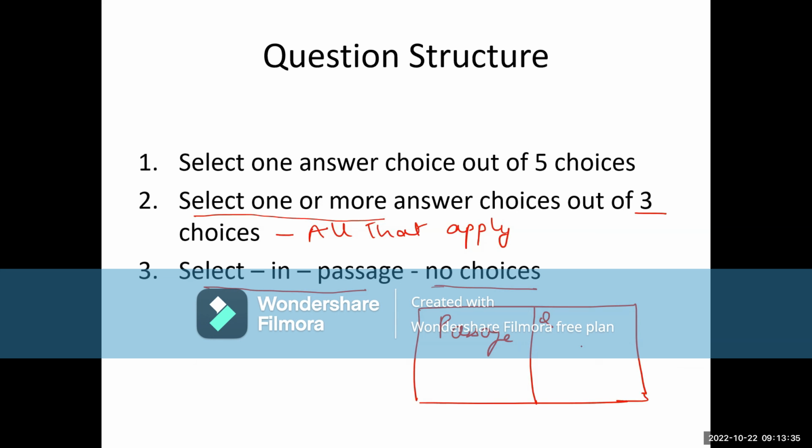When you move from one question to another, the right hand side keeps changing, but the left hand side remains there. So whichever line you think is the answer, go to that line. You will click on that line. That sentence will be highlighted and marked as your answer, and then you can move to the next question. Okay, so these are three ways in which you will answer. If there are 5 choices, only one can be correct. If there are 3 choices, more than one can be correct. If there are no choices, that means you have to select a sentence from within the passage.